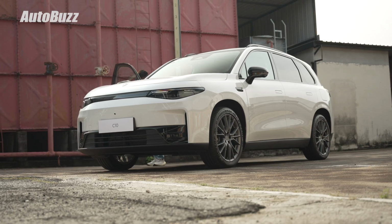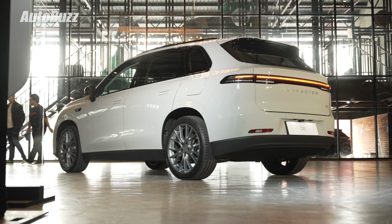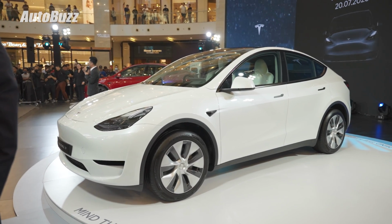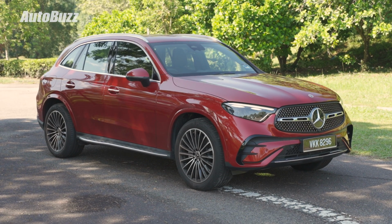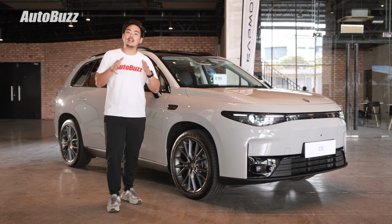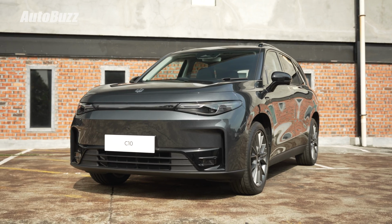Now, the C10 is technically a mid-size or D-segment SUV, and to give you a rough idea of how big it actually is, this here is about the same size as a Tesla Model Y or a Mercedes-Benz GLC. Outside of China, the C10 is only available as a fully electric model. But in terms of design, I think this here really does look least like an EV.